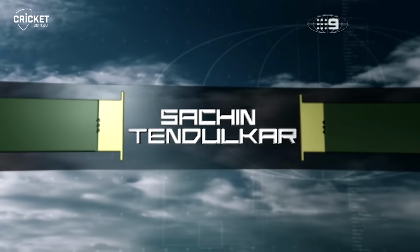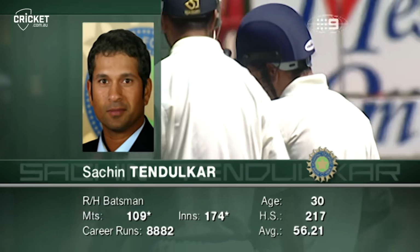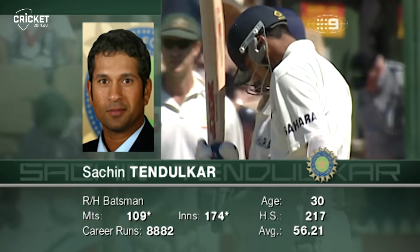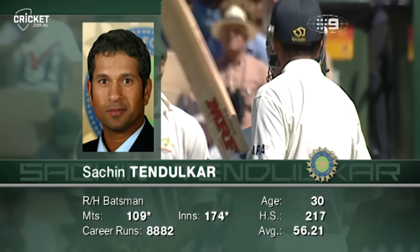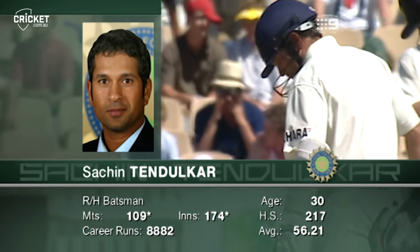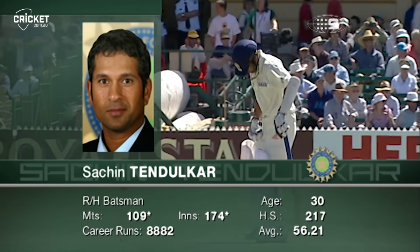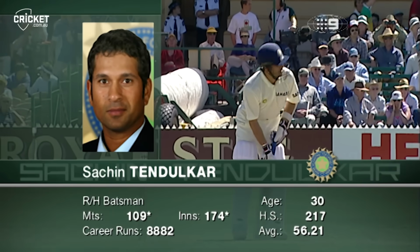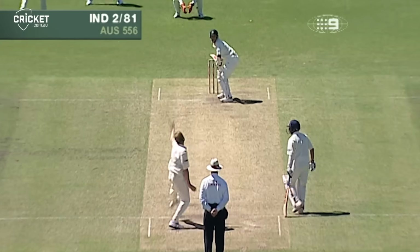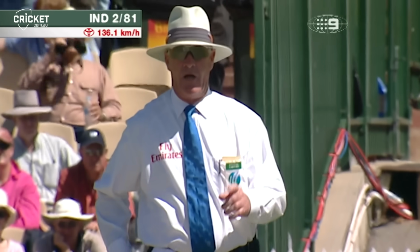Sachin Tendulkar. Fans here at Adelaide Oval love entertaining cricket. They've had plenty of it so far in the 2 days, with Australia scoring 400 on the first day, Kumble then picking up 5 wickets on the second day. And now the stage is set with India at 2 for 81. Tendulkar coming to the crease. So India 2 for 81.